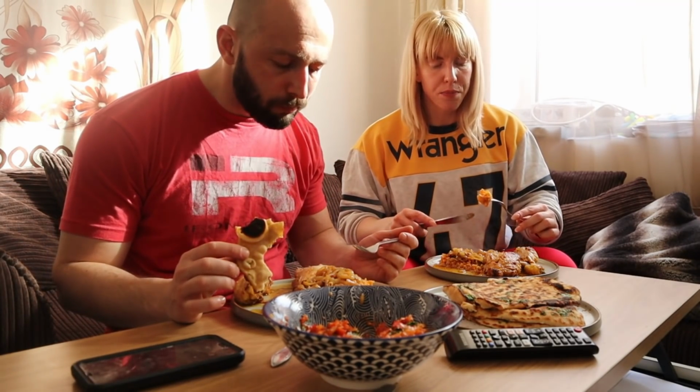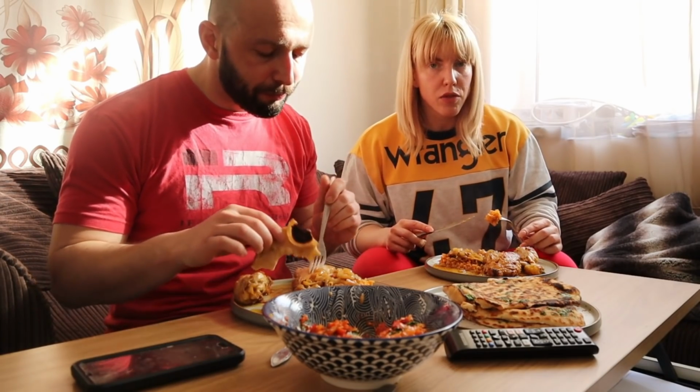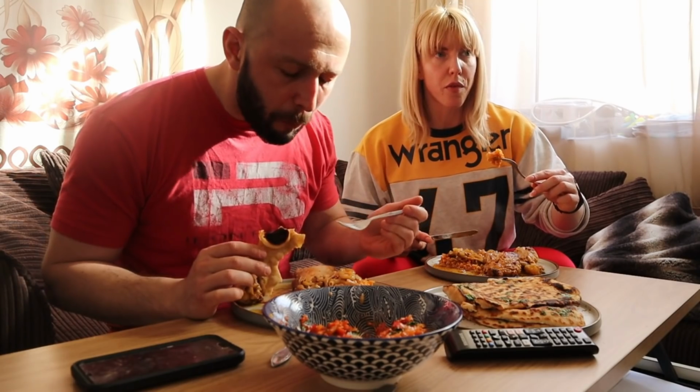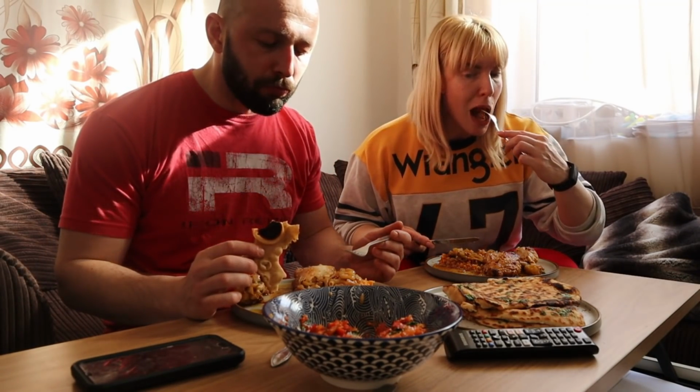Let me just taste the yassa, the jollof rice. Now I didn't have tomato paste. Ivo went to a shop to get some and he couldn't see it. So I got an alternative, which is quite sweet, but it's not puree.